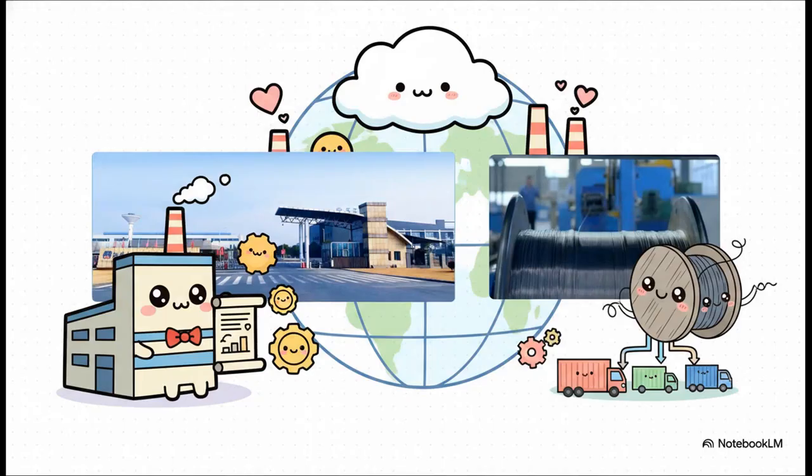And this is what that looks like on the ground. On the left, you've got the entrance to a major facility, Jiangsu Tangong Technology, and on the right, a spool of high-grade wire inside one of their factories. This is the reality of modern manufacturing. It's large-scale, it's incredibly precise, and it is deeply woven into the global supply chain.